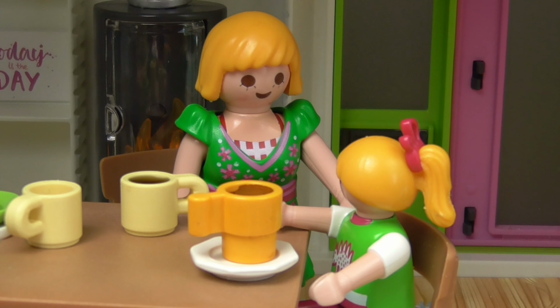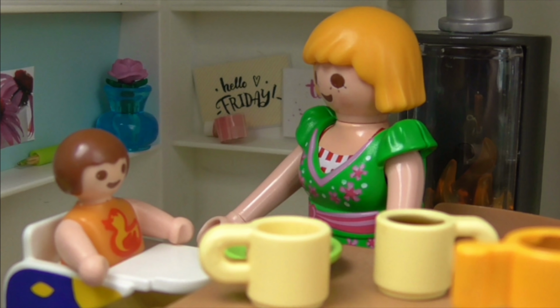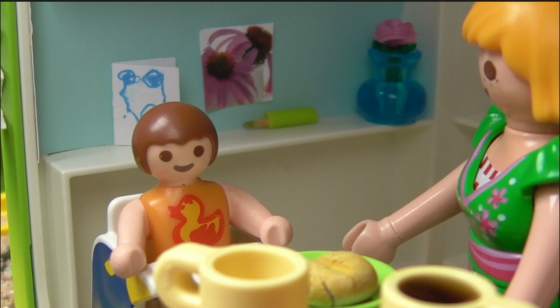Lena, go brush your teeth. You have to go soon. Okay, Mummy. You usually love nursery school. Why don't you want to go now? I just don't want to.